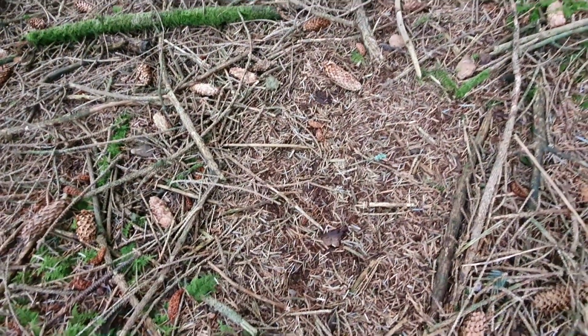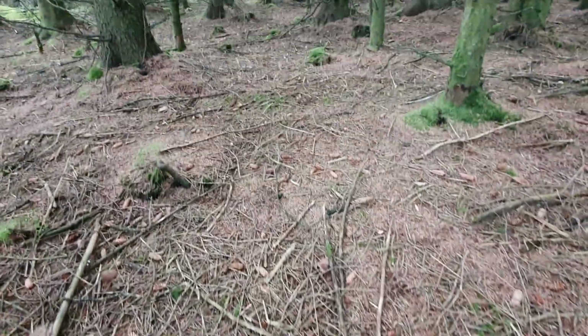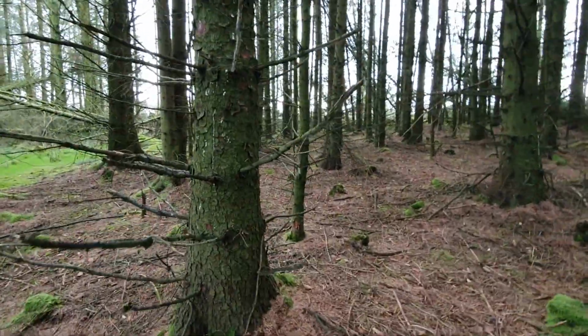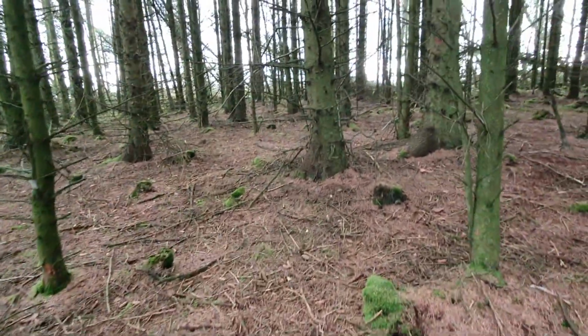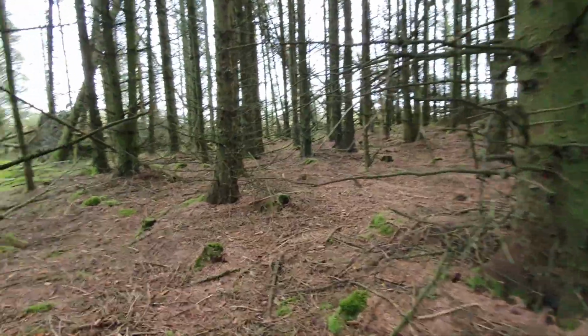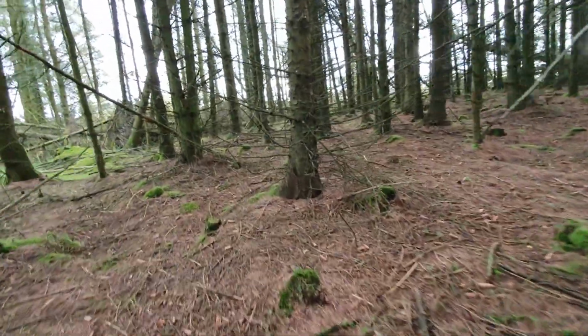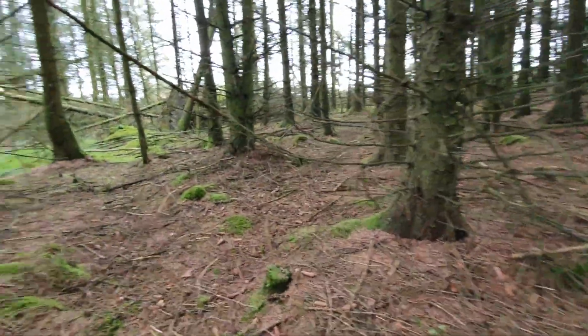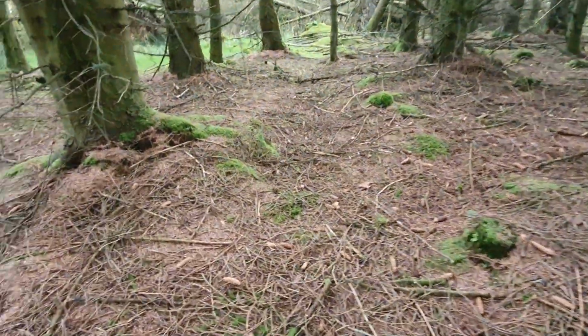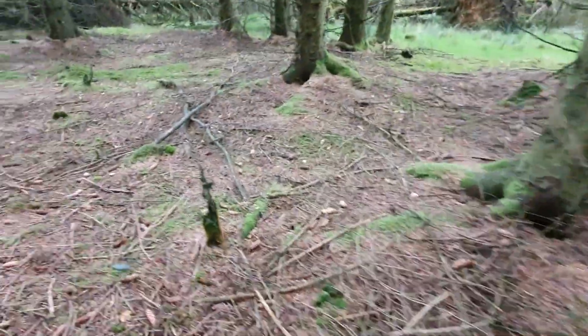Another footprint there. Do we have another? I know people say these could be humans' footprints, but you'd be a complete lunatic if you would wander around here barefoot. This is of significance as well.